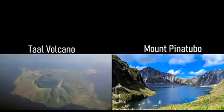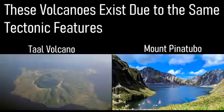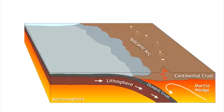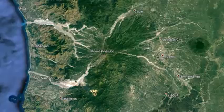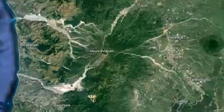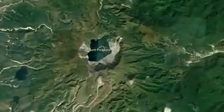Like the tall volcano to the southeast, Mount Pinatubo exists due to the same tectonic features. It exists due to the geologic activity related to the subduction of the Eurasian plate underneath the Philippine Mobile Belt. The subducted Eurasian plate crust from this collision then melts and migrates upwards until it erupts on the surface, creating a volcano.